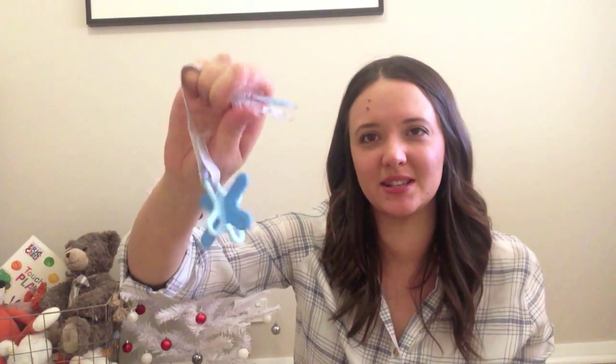Also, I just bought this the other day, which I think is a really good idea. Never would have thought of this myself. This is a little chew toy with a chain, like a dummy chain on it, so you can clip it onto the baby. Babies chew on their things and then throw them onto the floor and then you have to sanitize them. This way you can clip it to baby. Baby can't throw it. They can throw it as much as they like, but it won't go on the floor.